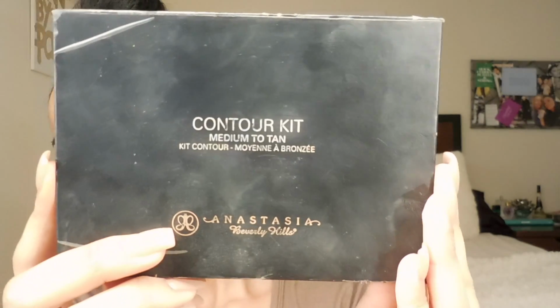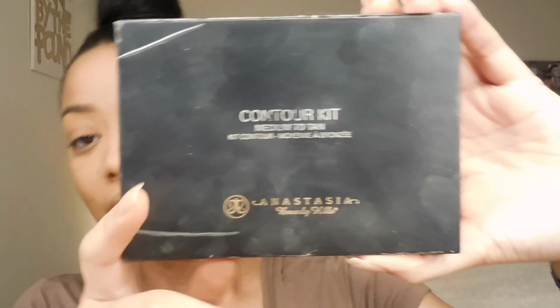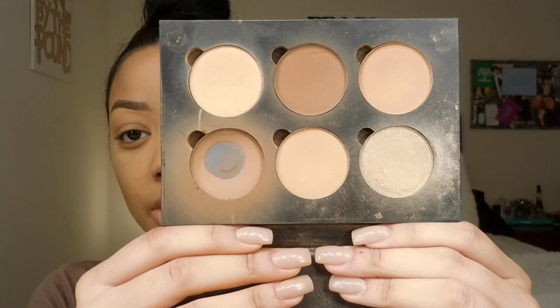Okay, so after I have set the concealer, I'm going to move on to setting the cream contour, and I'm just going to be using my Anastasia Beverly Hills contour kit. This is the powder one, and I take the shade Havana, which is this shade right here.